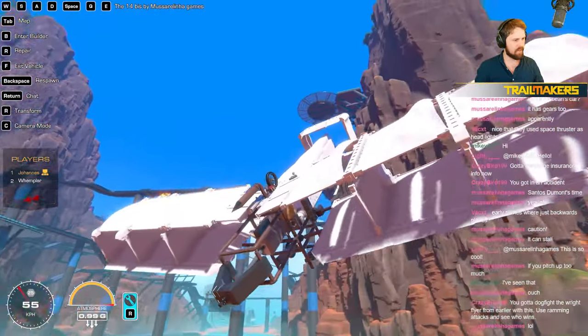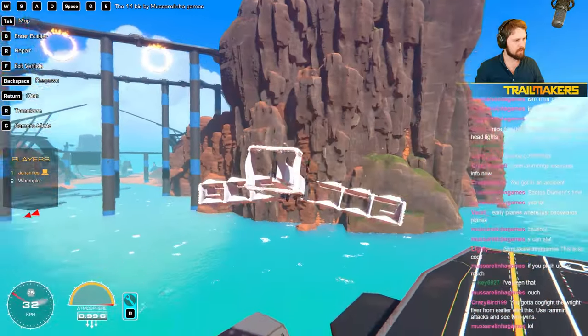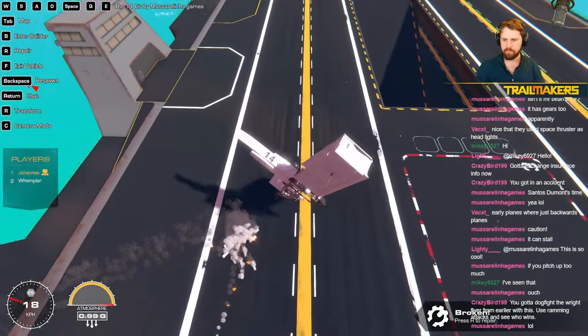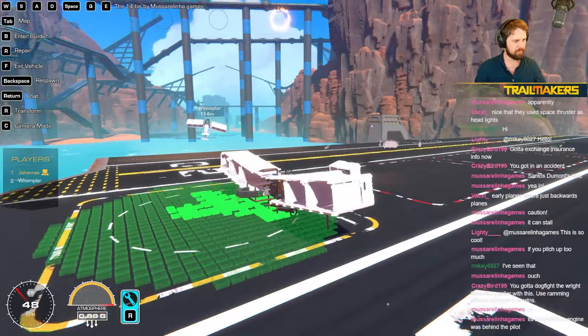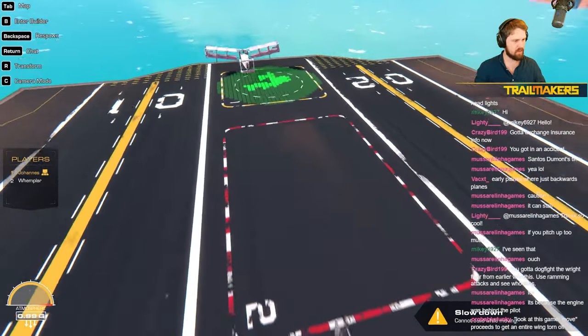I can't get over the fact that it's going that way. It looks like. Yeah. Oh, no, I'm stalling. I'm stalling. Backwards. This is a very nice plane. Boink. Oh, yeah, it does kind of stall easily. Can I save this? Or am I just dead? Okay. Okay, try to stay in that one.